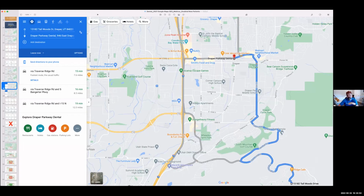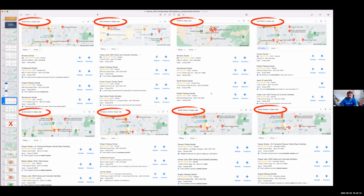They're 3 miles further than the other 4 practices, which is pretty... I was kind of dumbstruck by that. Anyway, 7.6 miles is the actual driving distance, not as the crow flies. So I went back in and did 8 more searches, but this time I put in Draper, Utah.